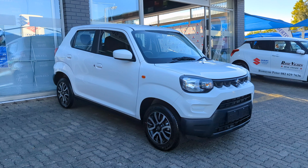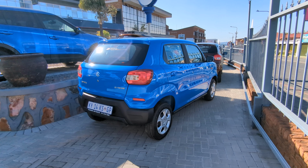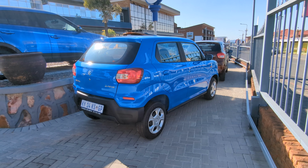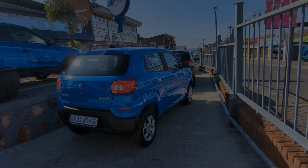Times are tough, so let us have a look at the cheapest new car. I'll show you the looks, pricing, interior, and driving, and let you know whether it's worth it or whether you should maybe consider a used one. Let's get into the Suzuki S-Presso.